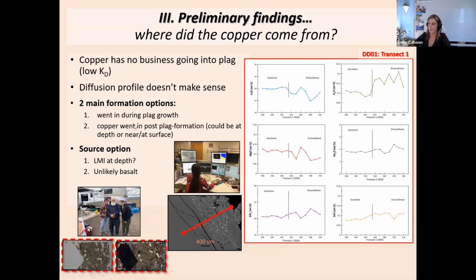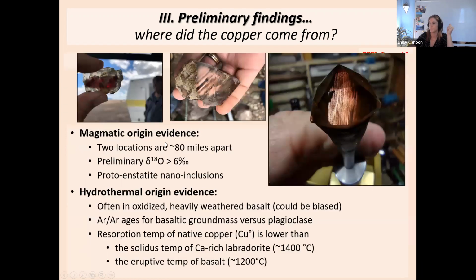So there are basically two options for the copper and where it came from. One is that the copper went in as the plagioclase crystal was growing in the magma. I refer to this as magmatic formation. The other option is that the copper went into the plagioclase post-crystallization, and this could be at pretty shallow depth or near the surface. I refer to this option as a hydrothermal process. Still, where is the copper coming from? Not sure. But in terms of method, these are our two options that we've constrained.